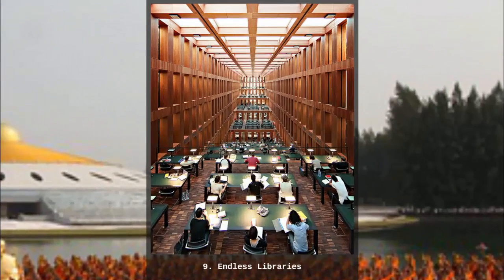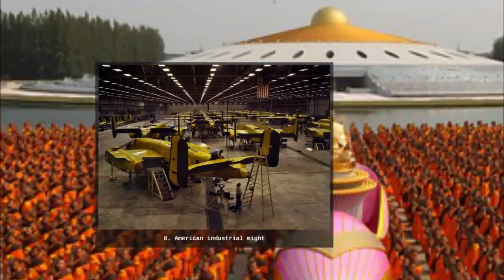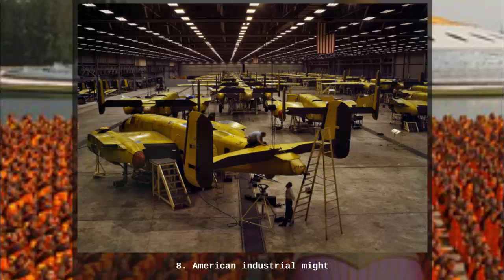Number 9. Endless libraries. Centers of learning in places such as China and Germany have taken areas of mass study to new heights. Behold the open-pit mines of knowledge. Designed to be open and free, some libraries end up looking like a sort of dystopian future right out of 1984.